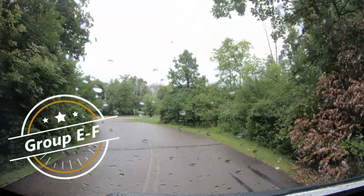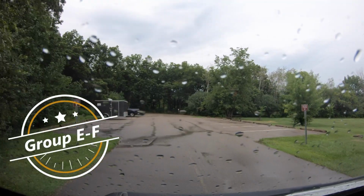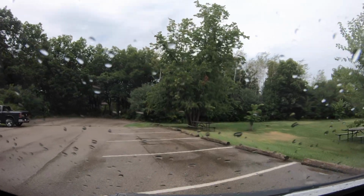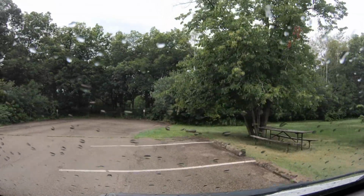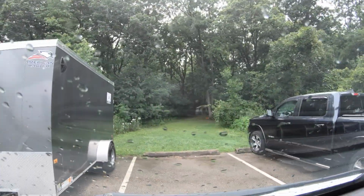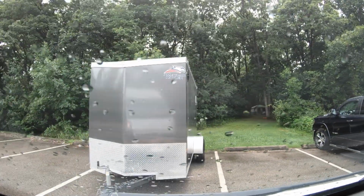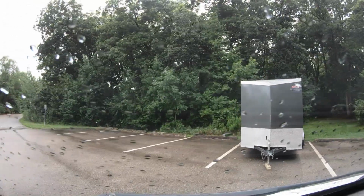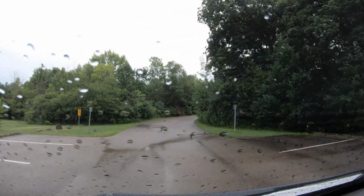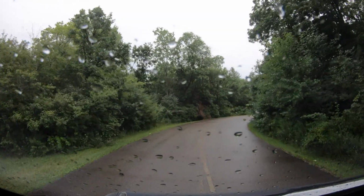Group Camp F over here. I'm at the end of the road here. Much more open green grass than some of the others. And the one across here is much more wooded, tucked back in there. I'll give you that number in a second, or letter. That's a very wooded site, tucked in. And the wooded one is Camp E.